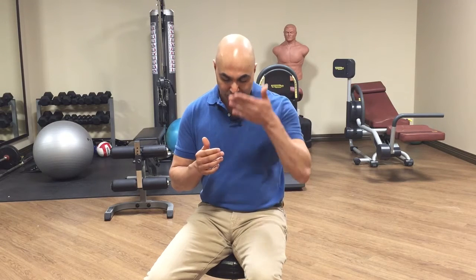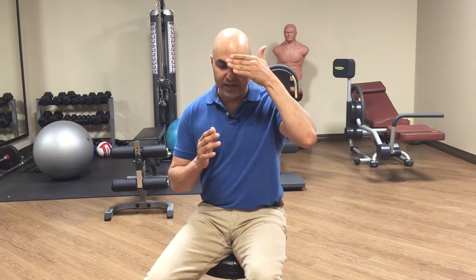A lot of people bend their neck down and then they push. You want to avoid all positions where your neck is forward flexed and applying any type of force to it. That puts a lot of stress into the neck area, and that's the last thing we want.